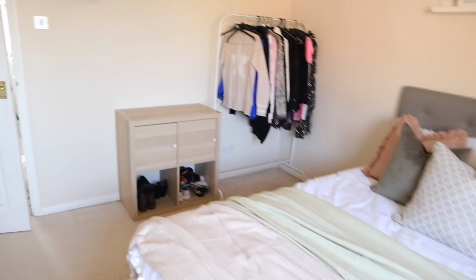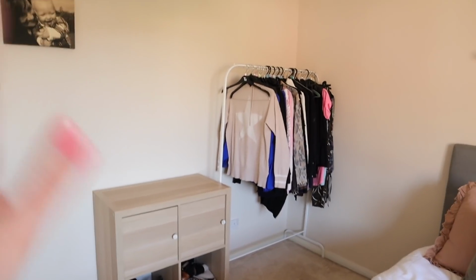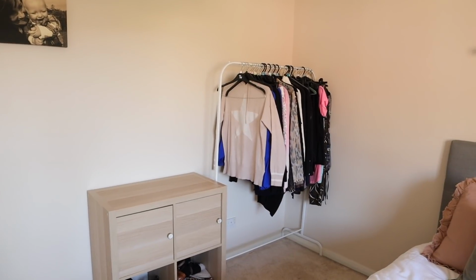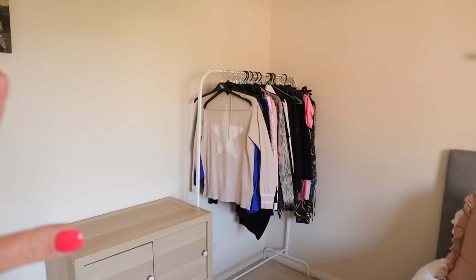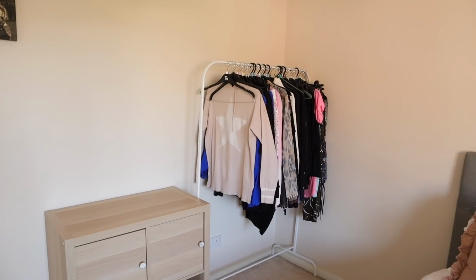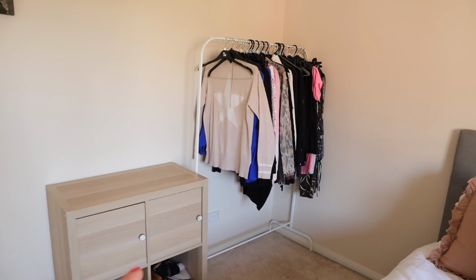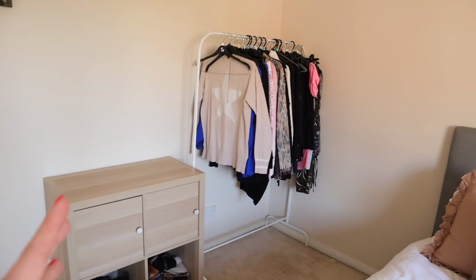Then over here, this was her unit with her shoes in it anyway, and then unfortunately we haven't got her wardrobe. We couldn't find the perfect one, but I think we would really like to do that eventually. But for now, we've added a slimmer IKEA hanging unit. We've got this at home as well, super cheap, just looks really nice and clean. So we managed to put everything that was on her shelves in her wardrobe into the drawers, and then just have this hanging unit here.